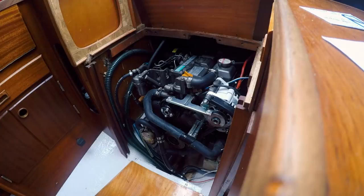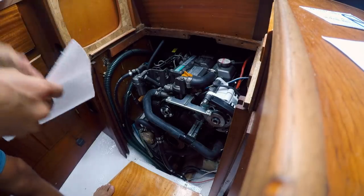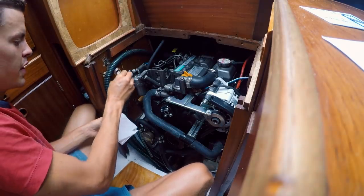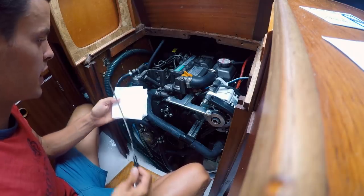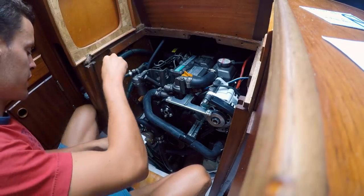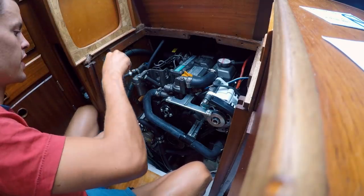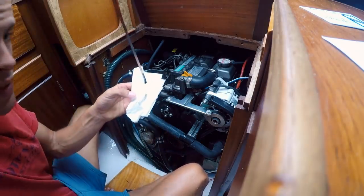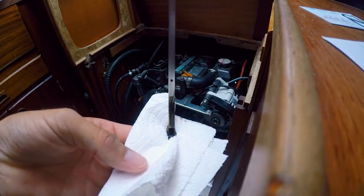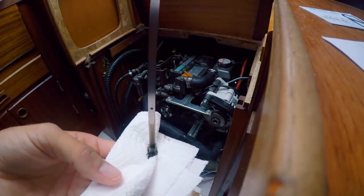So back to the oil check. I grab one or two paper towels, and there's my oil measuring dipstick, I believe you call it. Take it out the first time without even looking at it. Clean it. Put it back in. And see what it looks like. And you see that on camera? Yeah, there we go. So there's two holes, and pretty much in between is a good indicator.